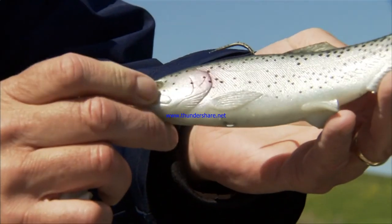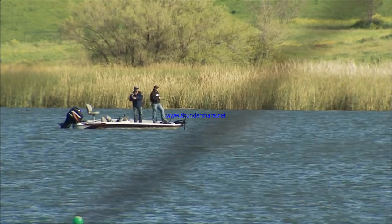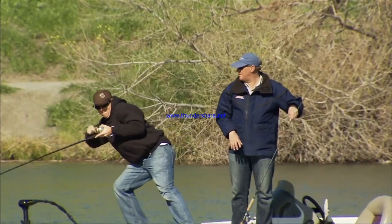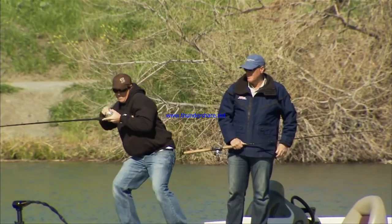So this time of the year, these swim baits are working really well. They're putting a lot of trout in here, so you've got the bass really keyed in on them. We'll soon see if Matt really knows what he's talking about. Get him.